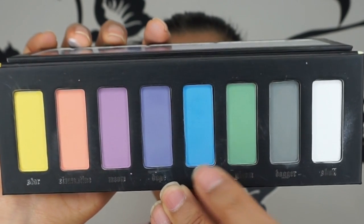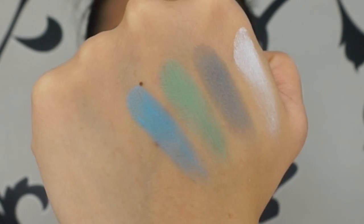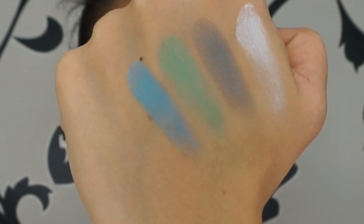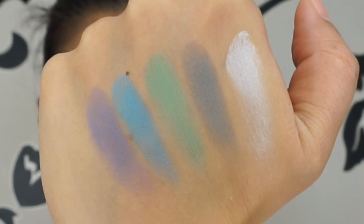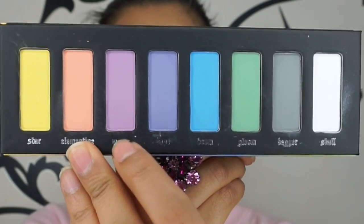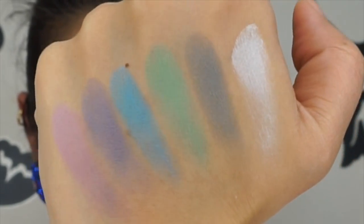This one is called Doom. This one is a very bright kind of cyan blue sort of shade. Gorgeous. I'm wearing this on my lower lash line. This one is called Dope. And this one is a pale lilac shade. This one is called Meow. And this one is a pale pinky lavender shade.